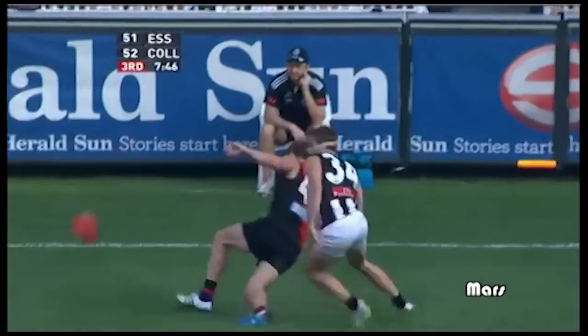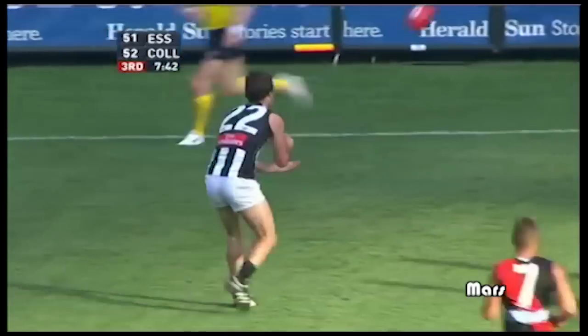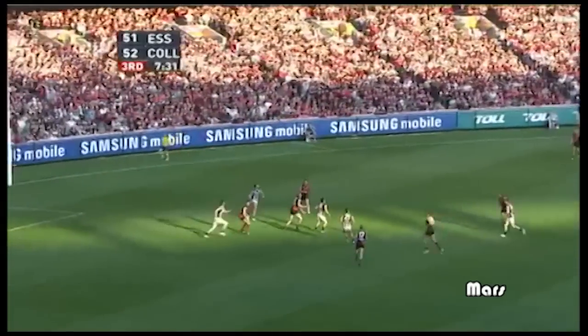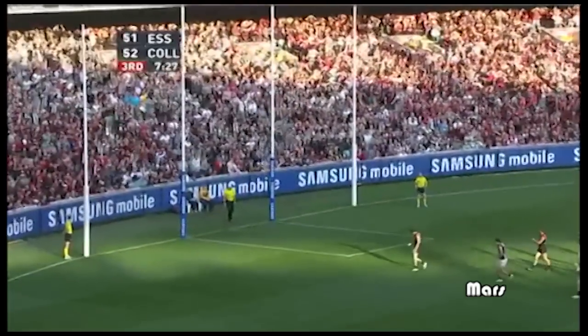The good man, his leader, who goes to Crameri. Toomey with him, and Toomey's won some great one-on-one victories. To Sidebottom, to Davis, to Cloke, and Collingwood build again. The champions steadying under fire. Good placement, Cloke. Dawes there, Brown down, and that is a goal.